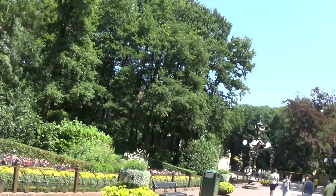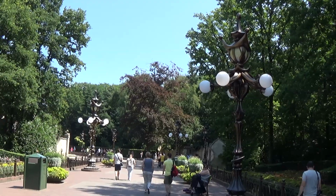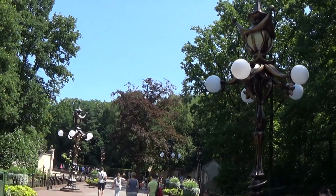Lots of first reactions. I've not done a lot of research. I don't know a lot about the park, so it's going to be nice to experience it along the way. And you guys are going to get to share that with me, share the journey of experiencing the park for the first time. It's going to be good. Here we go. Let's head to Aquanura. First ride of the day.